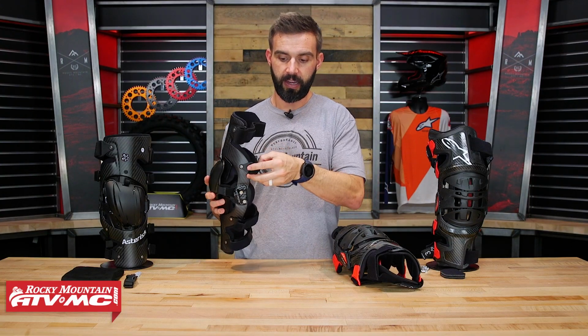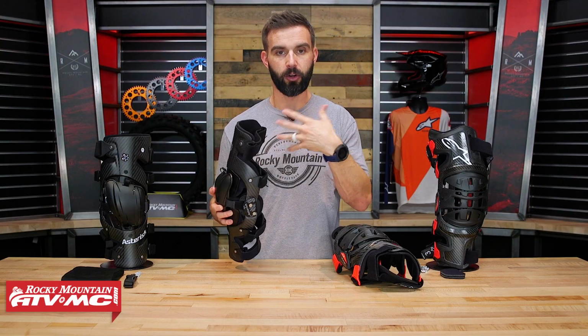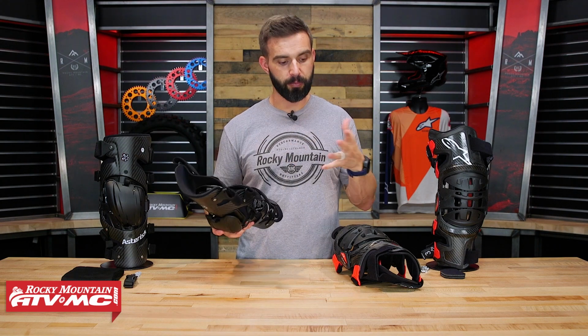So if you look at these, the tabs here are all just sewn in, and then you just have to route the straps through it like a normal knee brace would. But again, the straps on both these are fine.